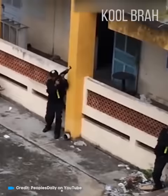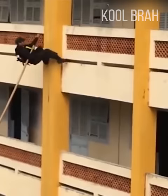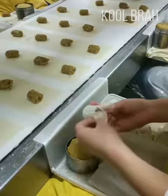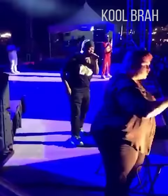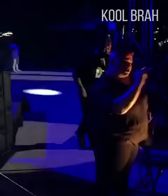Nope, this is not a scene from an action movie, just an ordinary day for a SWAT team. Incredible precision. Every item is perfect. These are spirit fingers. This is one of the most unusual professions out there. A sign language interpreter at a rap concert.